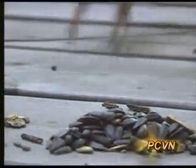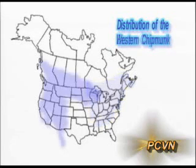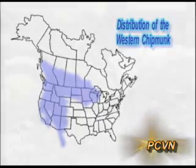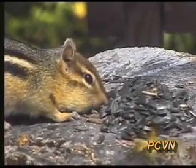When you're talking about chipmunks in the United States, you're generally either talking about the eastern chipmunk or the western chipmunk. The eastern chipmunk can be found in the eastern United States and north into Canada. The western chipmunk can be found from the Yukon all the way down through the western United States into Mexico. This chipmunk is also prolific in northern Russia, China, and Japan. The one you're looking at here is an eastern chipmunk.